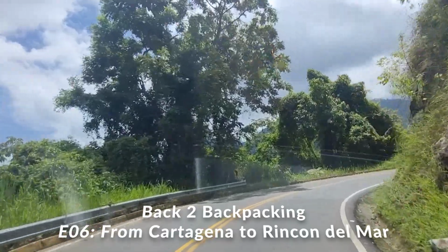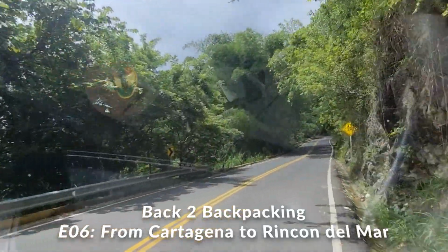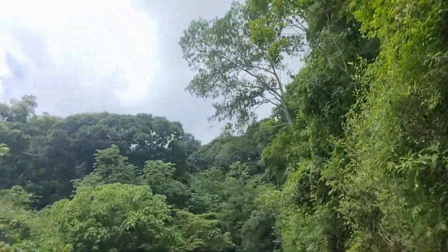From Palomino, we went back to Santa Marta, from which we took a day trip to the Minca waterfalls. Minca is a little village high in the mountains, about 1 hour from Santa Marta. And from there you go to see the beautiful waterfalls.